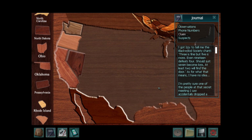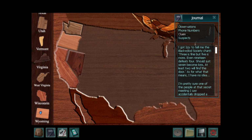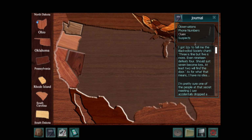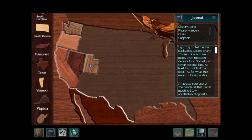So there are 1, 2, 3, 4. There's 5 in the mountain region. That includes Colorado. Wait, I'm already down here at the end here. Let's get Wyoming first. Wyoming is here, I think, right? Somewhere around here? I don't know exactly where. It's like somewhere here-ish. You know what? It's fine. Where am I again? Oh yeah. Actually, let me get Utah. Here's Utah. Pretty sure Utah's right there.